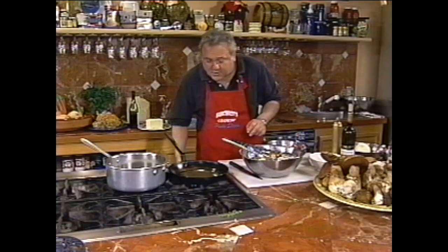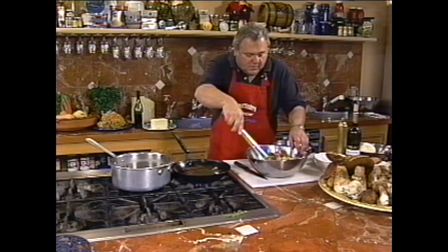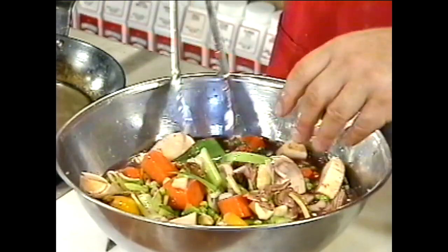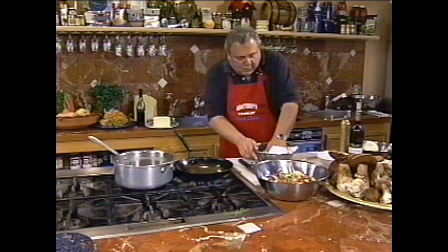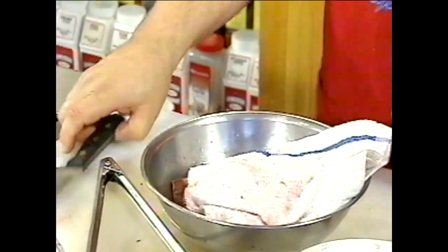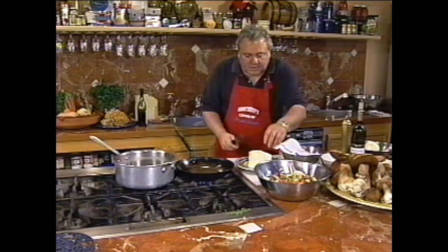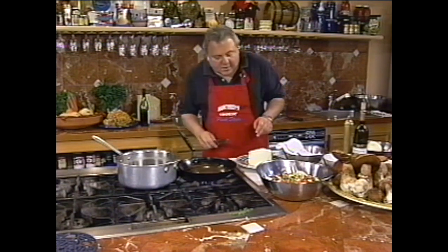In the meantime, get a good heavy frying pan going. It's okay to dig in there. Okay, that's good. Now we want to dry these off a bit because I want these to get brown. Now to make sure it gets brown, we're going to use butter. Now if you don't want to use butter, you can use olive oil. That's okay. But butter really gives this an incredible flavor.